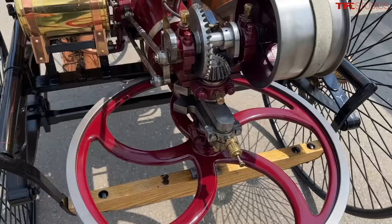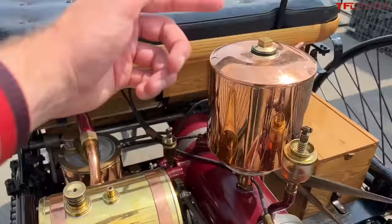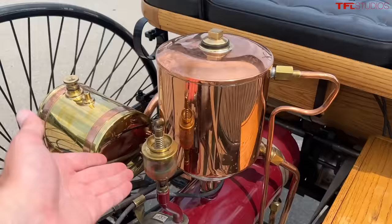This is your fuel tank. So a little tiny fuel tank, and that's your water tank. It's actually a water-cooled engine, which is pretty advanced. Oil drip system, so no oil pump. And then this enormous canister down there is your carburetor.